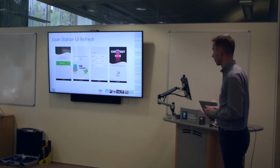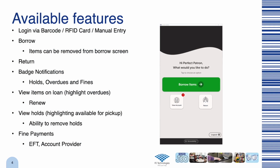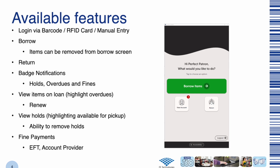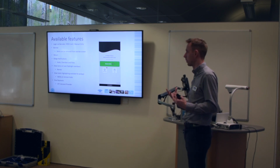So we'll take a look at some of the screens as we go along and touch on some of the features. We built on the software that was there before, essentially brought across all the functionality that was available in the previous version, and just refreshed it with a smoother, much more modern interface.